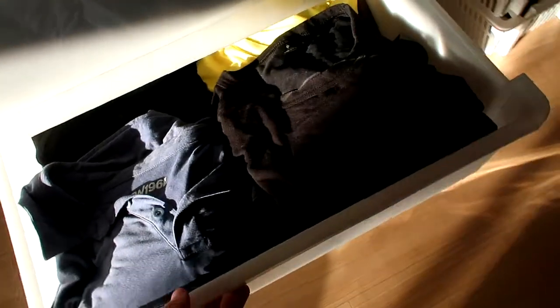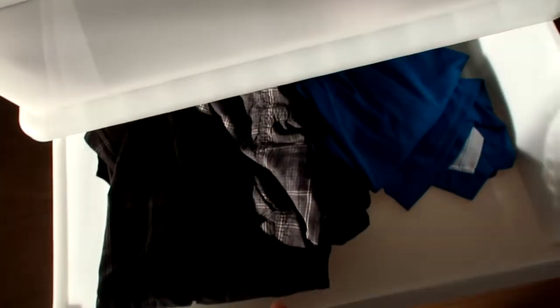I've got my shirts here. Sorry, it's kind of hard to see with this sun. Shorts here, very simple. But yeah, so what I was saying is if I need prep space, what I'll do is I'll just pull this out. It has wheels on the bottom. And now I'm right up here in my kitchen area, and I can just prep right here. It's a super efficient way to use space.